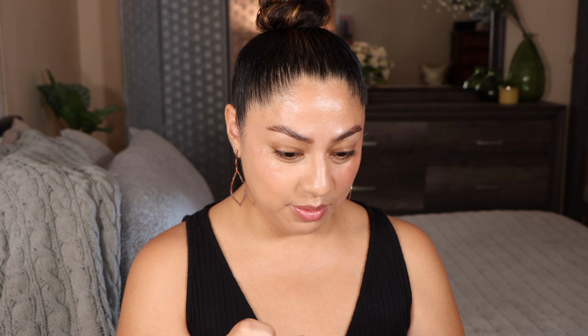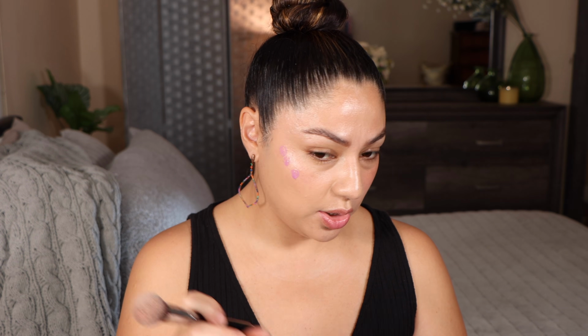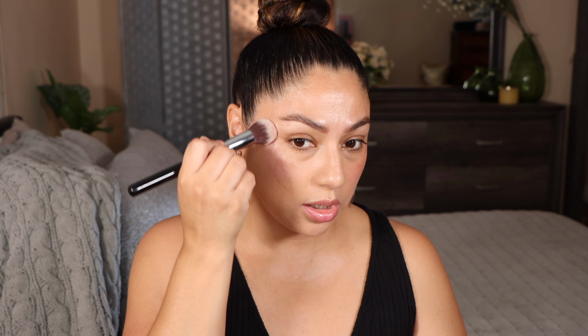Let me apply a little bit more because I see it, but it's very sheer. I know that it's supposed to be a light coverage, but this one right here is super light coverage. I can barely see it. Let me just add a little bit more.